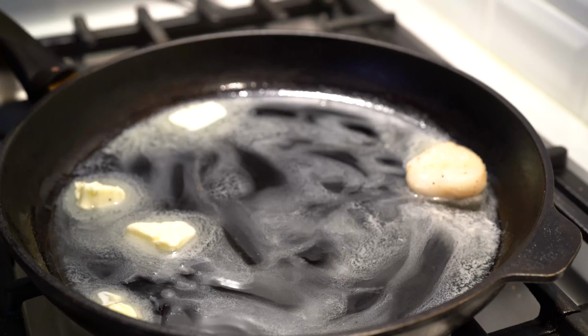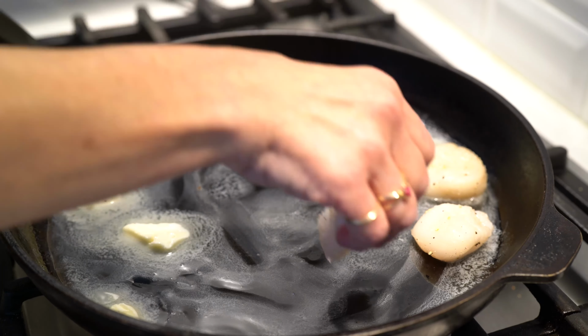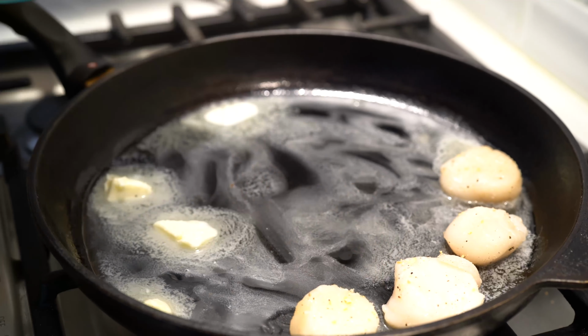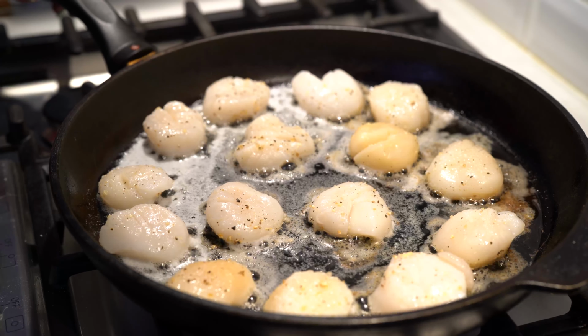Now, to cook the scallops, I'm first putting several tablespoons of butter in our preheated skillet, and I'm adding the scallops. See how I'm placing them around the edges of the pan and not touching? This is a special tip to make sure your scallops are going to cook evenly. Now, I'm waiting about 3 minutes. Make sure there's a nice crust on the bottom, and then I'm going to flip all of them.